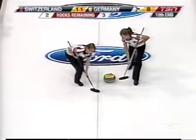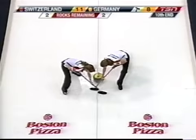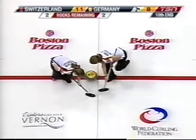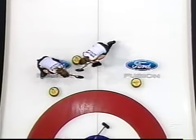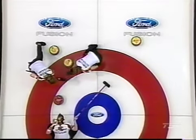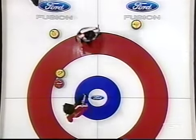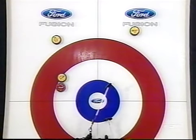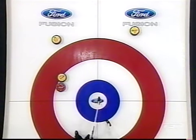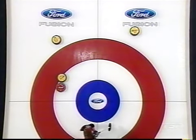Just a little bit short on the first attempt. The line seemed perfect. Not quite. Overcurls just a little bit. Yeah. Swiss are still shot. The brushers had to communicate a little better with Andrea and to tell her that it was the perfect way, or a little bit on the light side, because it just curled too much. Time out.